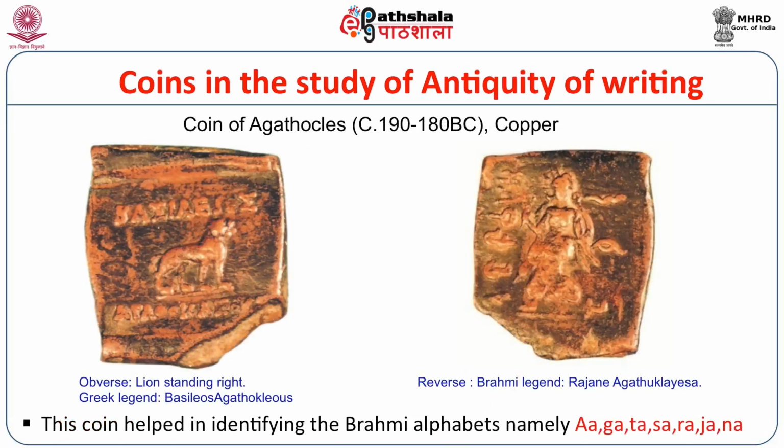This is the coin of Agathocles, where we find on the upper side a lion standing right and the Greek legend Basileus Agathokleos, and on the reverse side we see the Brahmi legend Rajane Agathokleesa. This coin also helped in identifying the Brahmi alphabets, namely A, Ga, Ta, Sa, Ra, Ja, Na, which are found on the reverse side of the coin.